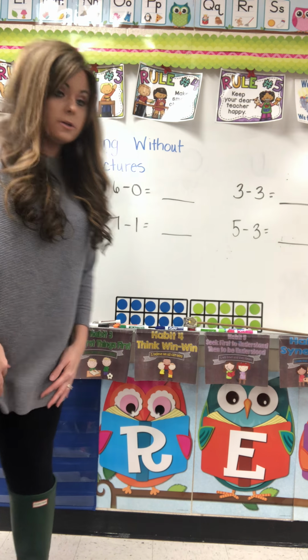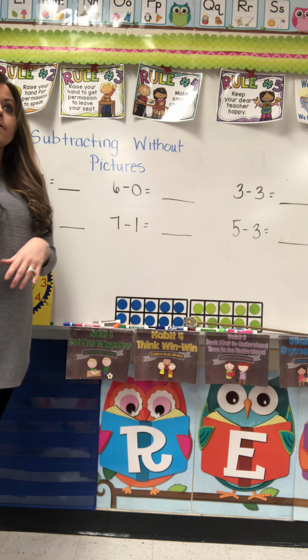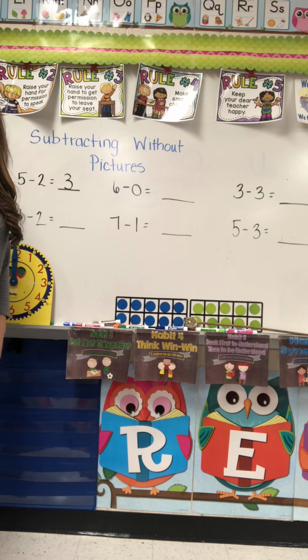So let's look at this first problem. 5 minus 2 equals. Think about it for just a second. Think about what you think the answer is. And I know in my mind, if I have 5 sharks swimming in the sea, minus 2 of them go away, I know that the answer is going to be 3. I hope that that's what you said too.